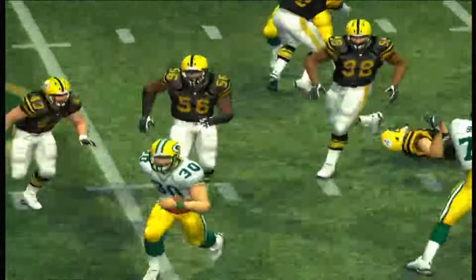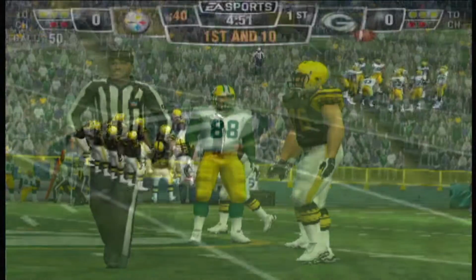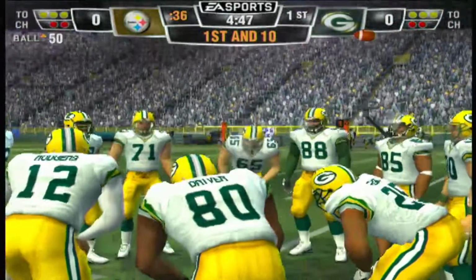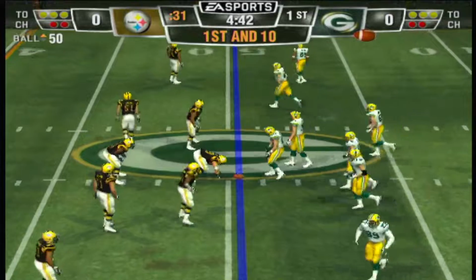Will be brought down. Yeah, I have to admit that one surprised me, and I think it surprised the defense as well. Might have even surprised the fullback that he saw that kind of a hole. Big pickup and a first down. First down and 10. Ball on the 50-yard line.